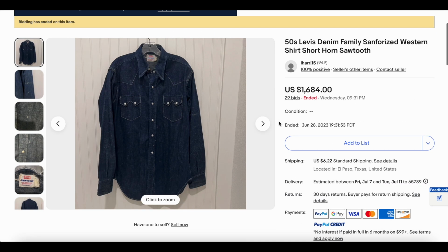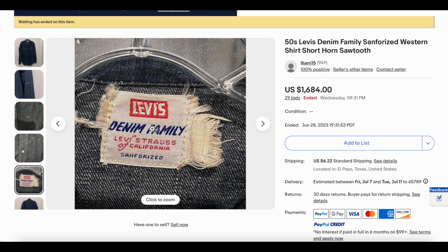Then we have this 1950s Levi's Denim Family Sanfordized Western shirt. This actually is pretty interesting. Beautiful shirt. Typically, we would assume this would have been from like the Shorthorn line, Levi's Shorthorn Western wear stuff. But it's actually from the Levi's Denim family, which apparently predates that. Probably from the early 50s even. This is a beautiful piece.